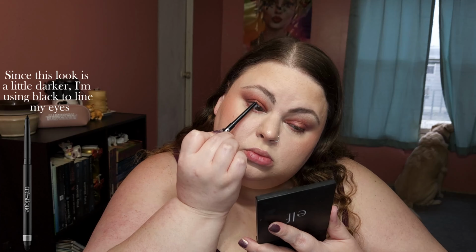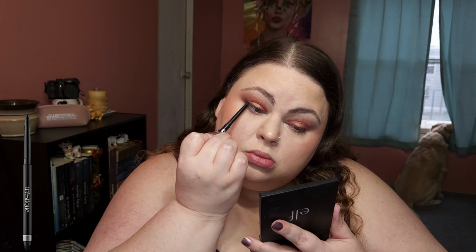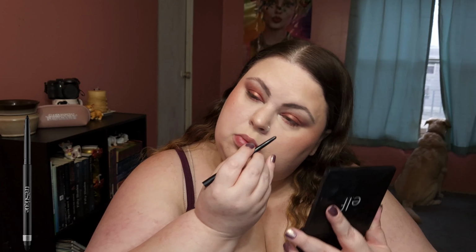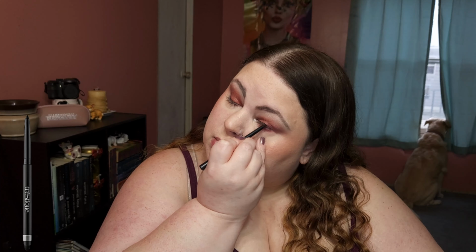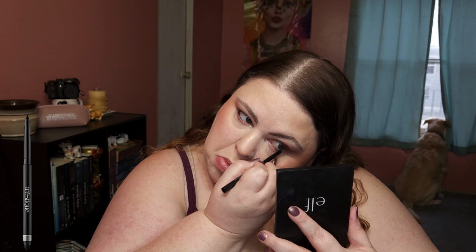Since this look is a little darker, I'm using black to line my eyes. Doing thin coats of mascara, building up the layers for a less clumpy look.